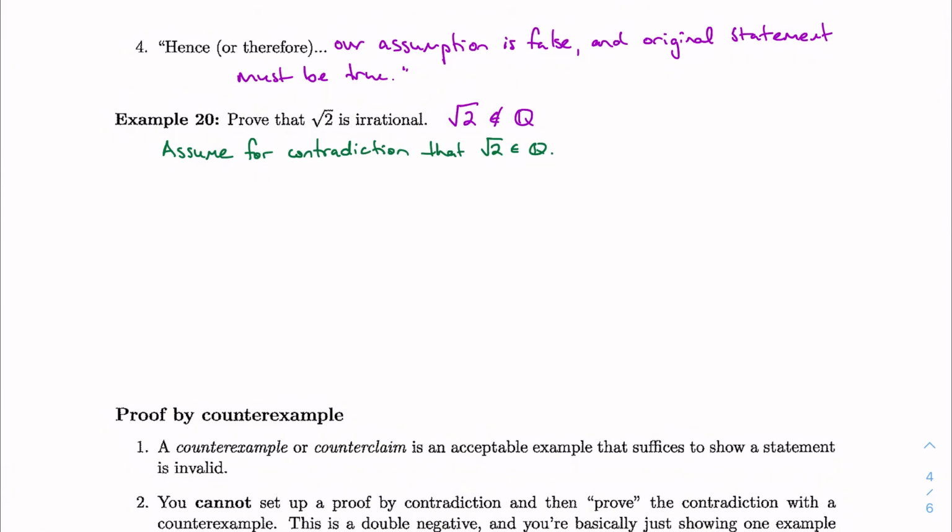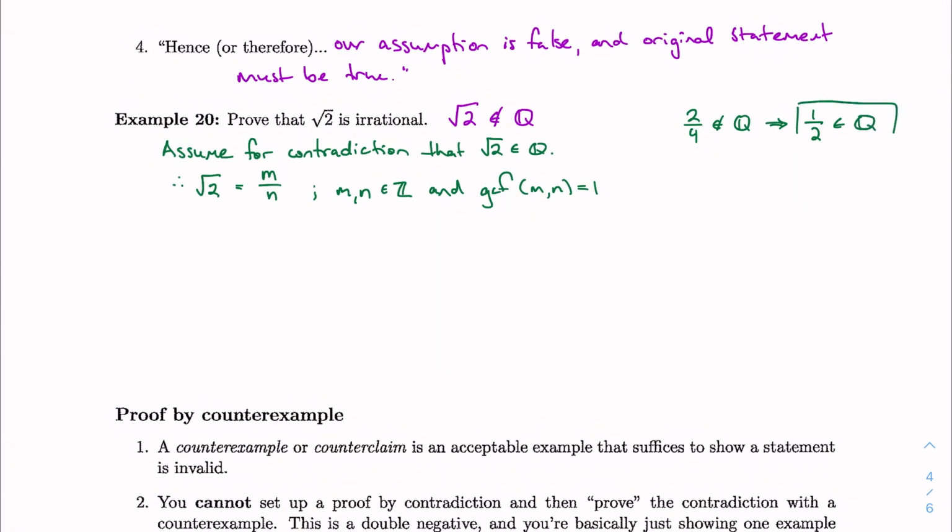Well, if something's a rational number, so say therefore, I can write that rational number as a fraction of 2 integers. So we're going to say, let's write it this way, and the conditions, of course, are going to be that m and n have to be integers. That's how we define a rational number. And the greatest common factor of those 2 numbers is 1, right? It's a fraction I can't reduce, right? 2/4 we would say is not technically a rational number because I can reduce it to 1/2, which would be, right? So I want a fraction in lowest terms.